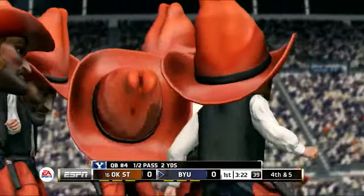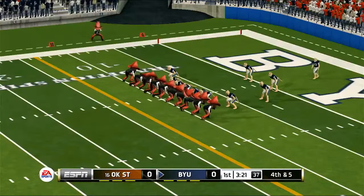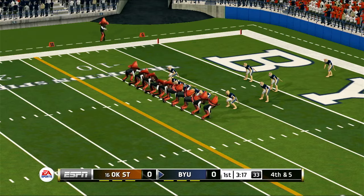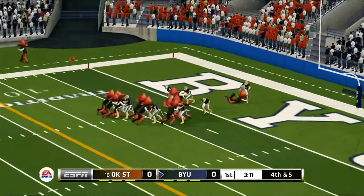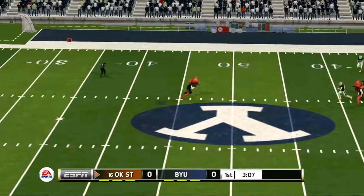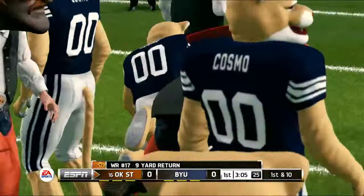No good. And that'll bring up a punting situation. Yeah, they just couldn't connect on a pass there. That was a very good stand by this defense. And they're coming after this punter. He punts it away, and it's a great kick. Brought down at the 48.